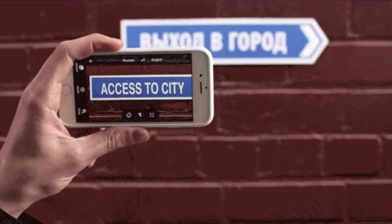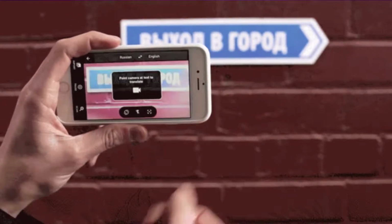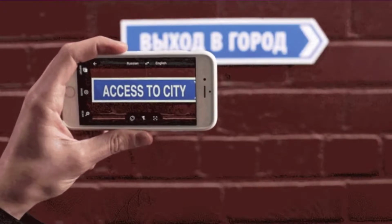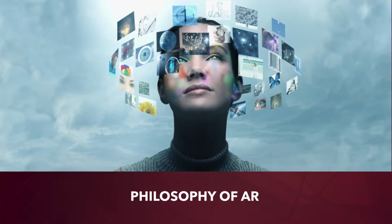But in all seriousness, we've seen some killer modern AR applications like HoloLens, which translates foreign language signage to whatever language you choose. This company was acquired by Google and integrated into Google Translate, which is a great example of AR's ability to supplement existing products and features. Which brings us to the philosophy of AR.